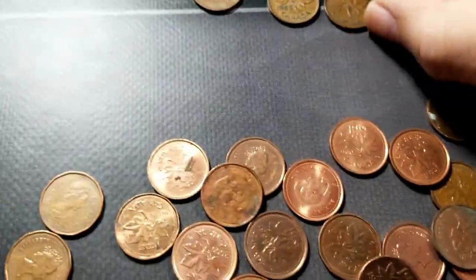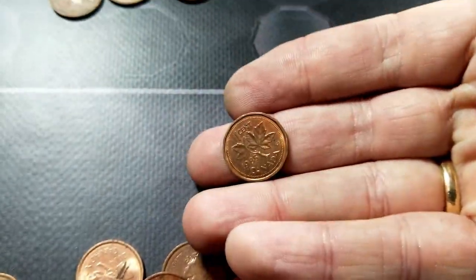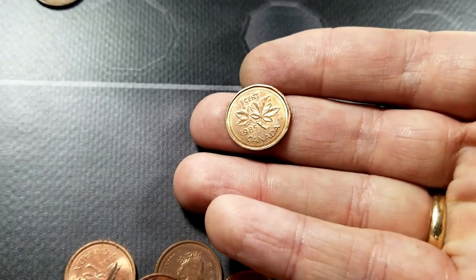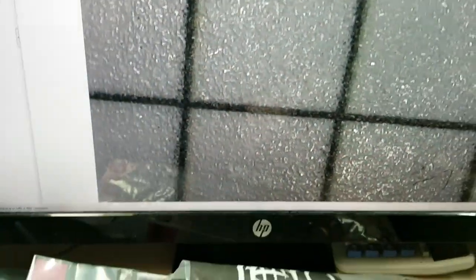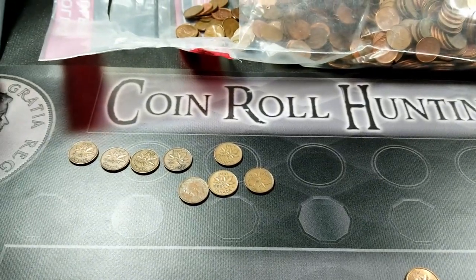The other coin I pulled out, just to talk about briefly, I did talk about it in my last video, but just to remind you, one of the other coins that I'm looking for is the 1985 pointed five, where the top of the five has a pointed top, so it's kind of angled there rather than straight up and down. So looking for that as well. And yeah, that's it. All right, we'll keep hunting here. Good start so far.